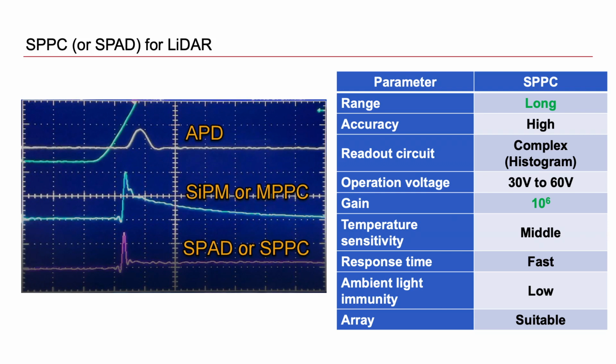but can be very complex when a high density of SPADs is being made into a 2D array. Reading the output from thousands of SPAD elements at very high speed and performing histogram analysis to acquire return light intensity info can be very challenging.